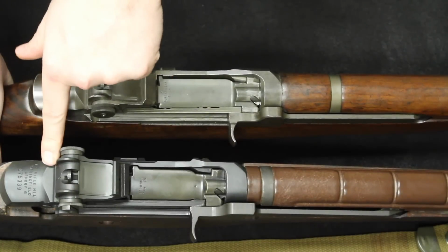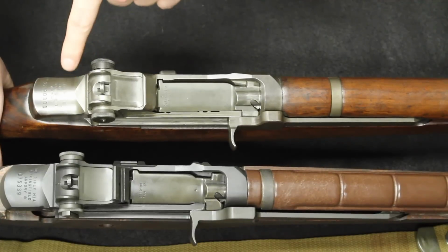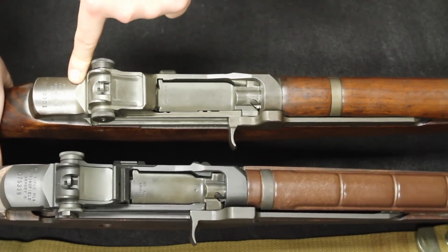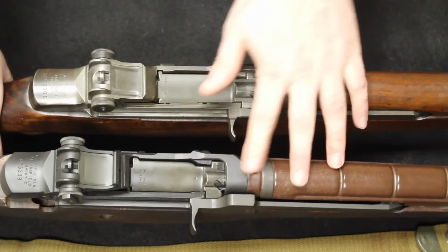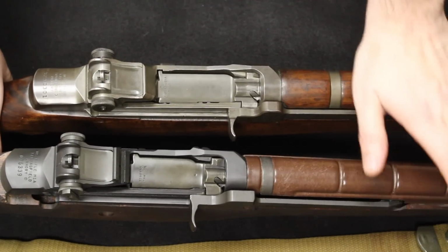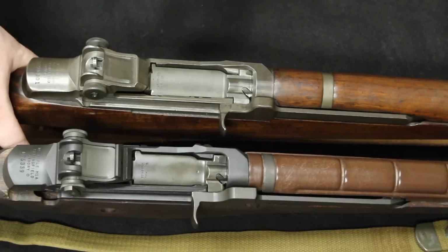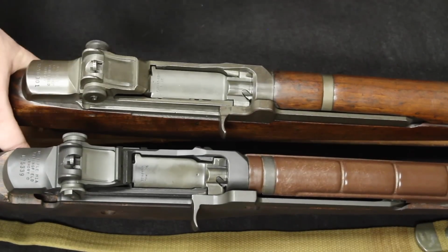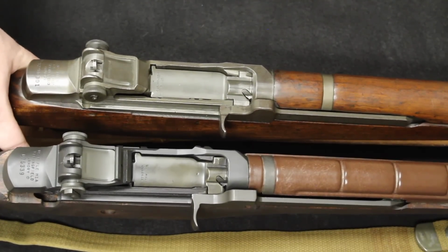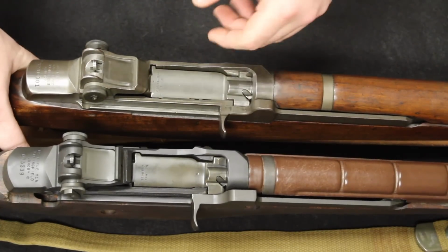Now, as we talked about, the M1 Garand was manufactured by Springfield, Winchester, H&R, and International Harvester locally in the United States. Of course, Beretta would have made some of these in Italy, and that's a whole other story. And then these would have been made by Springfield, Winchester, H&R, and then TRW, which is Thompson Ramo Woodridge. TRW is the colloquially known term from collectors.